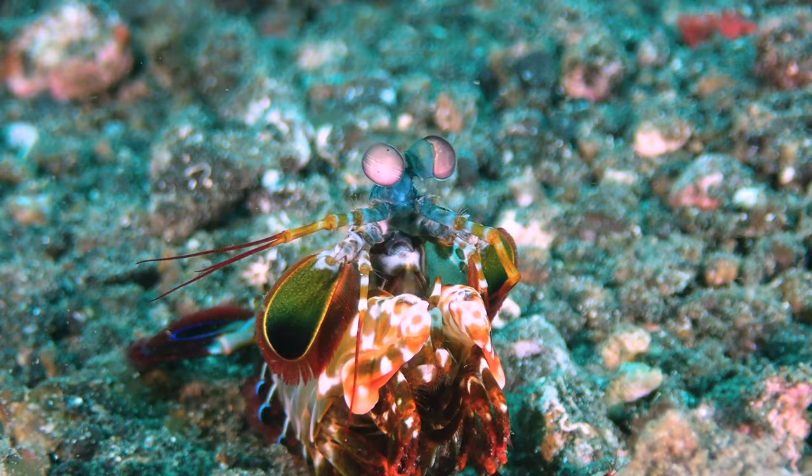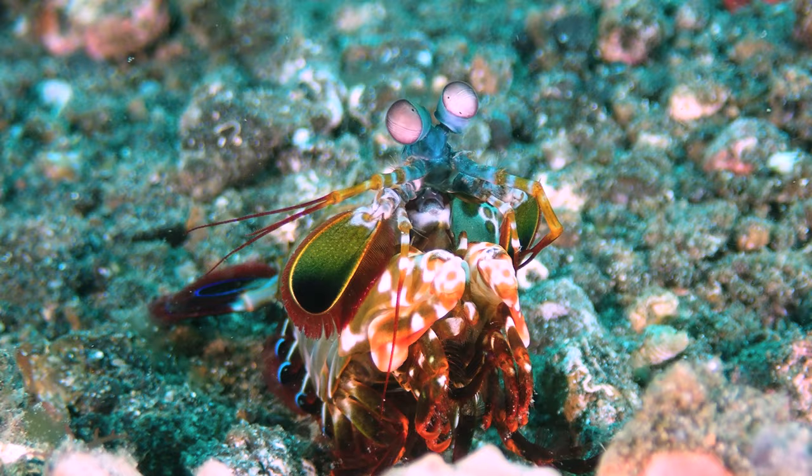There are thousands of species of shrimp around the world, some less than a centimetre and almost completely transparent, while others are large and powerful. Many have not yet been named or are still to be discovered. If you want colour underwater, then the peacock mantis shrimp will fulfil your dreams.